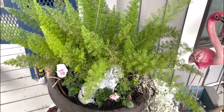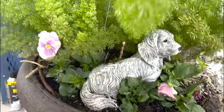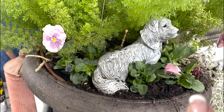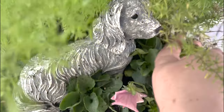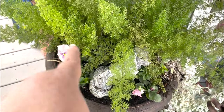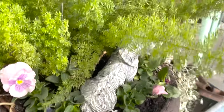I think this fern is going to completely take over this pot one day, but until then, I'm going to keep underplanting them. So I put in three pansies, and you can see in here the green. There's still some snapdragons along the edge and between there. So we'll see if they come back or not.